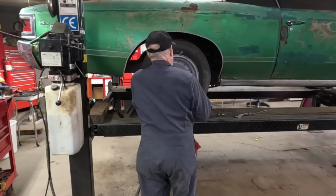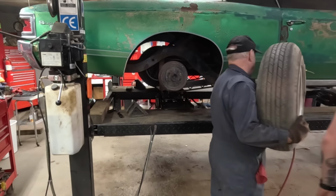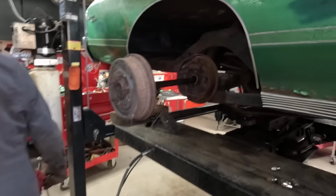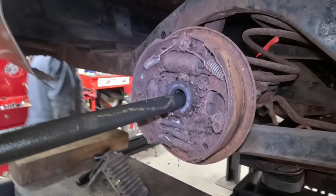Alright, let me get the bolt pattern ready. 5 bolts. Well, that's easy. I'm taking the shoes off.